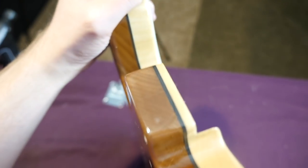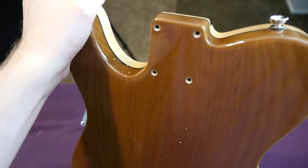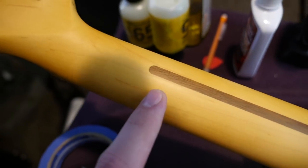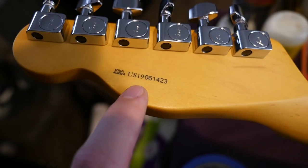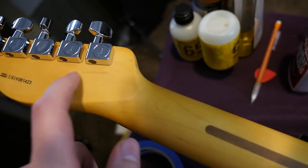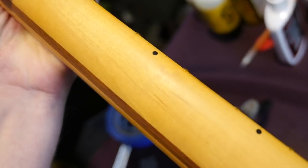I guess before I put the neck back on, here you can see that center seam line. It is a two-piece alder body. Moving up the neck here, typical maple with your walnut skunk stripe. Everything's looking good here. And your serial number, finally, on the back, US 19061423. And that characteristic mark I was talking about, no, it's not that one, but I guess you could consider it. But there is a lone bird's eye right here by the fifth fret.